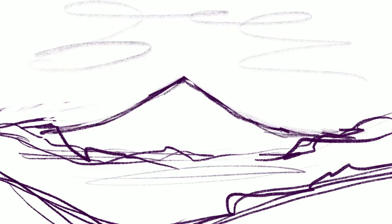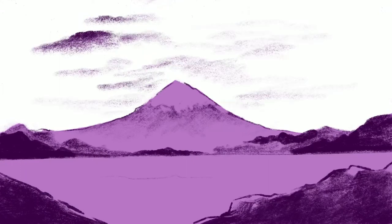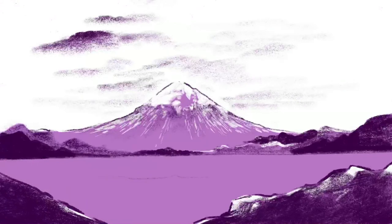So the next place is Japan. There are so many places in Japan that I want to go to visit, but for this drawing I focused on Mount Fuji, just because it's a really iconic symbol of Japan, really, no particular reason other than that, and it makes for a quite nice symmetrical piece.